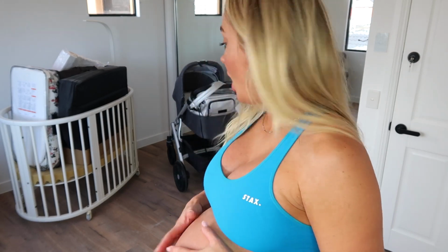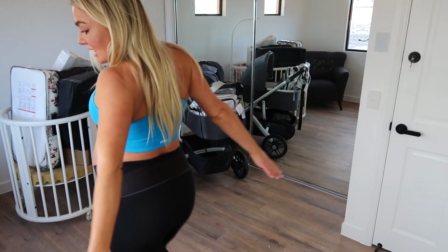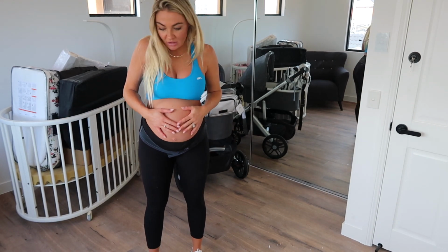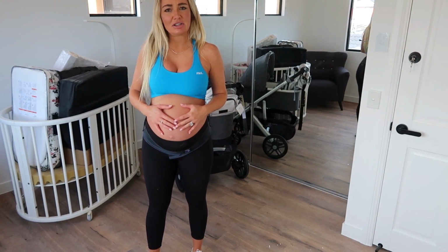Empty. Just got Matt to come in and help me move the heavier things as I can't lift anything. But yeah, I'm just gonna start cleaning the dust, getting rid of all of it. There's just so much plaster and everything in here.